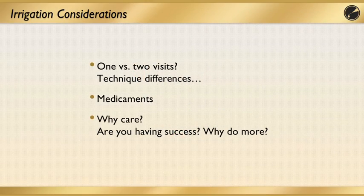So, why do we care about whether we do it in 1 or 2 appointments? Are you having more success by doing it in 2 appointments or 1? And so why do more? Why do 2 appointments if you can do it in 1 appointment? If you have your canal clean, you have it dried, and you can go ahead and obturate it at that same time, why not go ahead and do that if your success rate's going to be about the same?